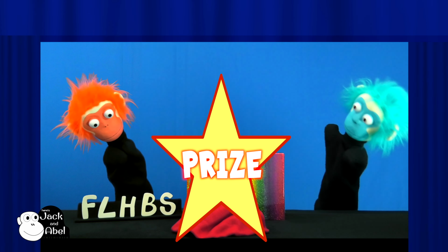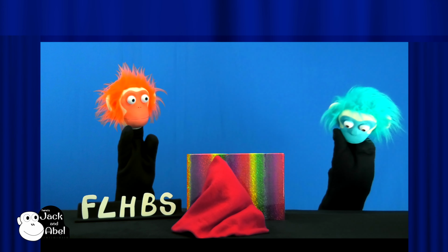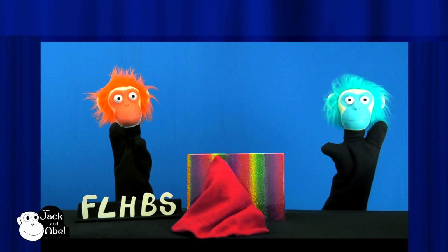The prize! Is that the prize underneath that red blanket, Millie? It sure is, Monk. And today is a good one. I'm gonna get it. Let's go.